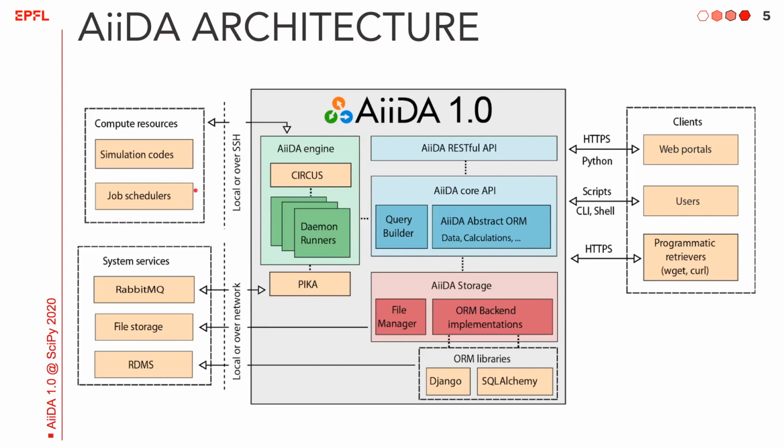With version 1.0, in particular the engine responsible for the execution of workflows and communicating with scheduler systems is now much more scalable by distributing the load over independent daemon workers that are demonized by the Circus library. Communication with and between the daemon workers is enabled by the RabbitMQ message broker. This move from a polling to an event-based design makes the system significantly more responsive.